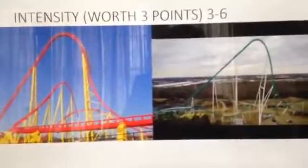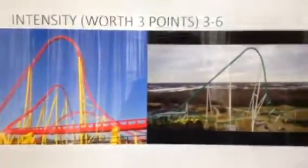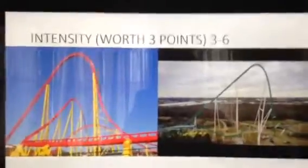But Fury 225 is also a very, very intense roller coaster. So if you like intensity, you'll probably love both of these roller coasters, which I do. So intensity is worth 3 points. So now the score is 3-6. So Fury 225 is still winning by half. But Intimidator 305 still at least got 3 points now.